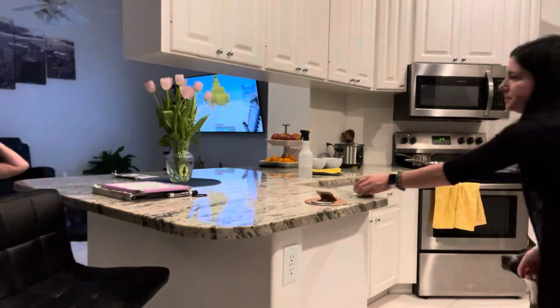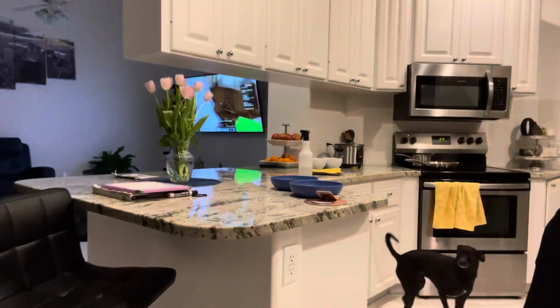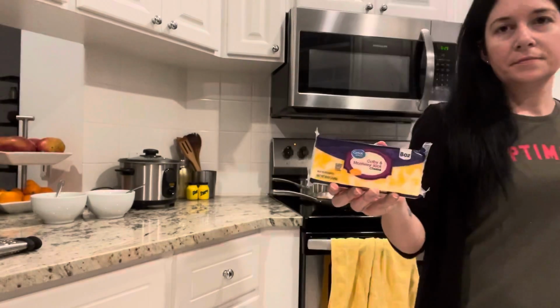Rosie, the bigger one, kind of isn't really bothered by food. She doesn't beg the way that Chance does, but Chance will stand there and kind of what he's doing now, stand at the counter and be sniffing at your plate and trying to get things, and he needs food.